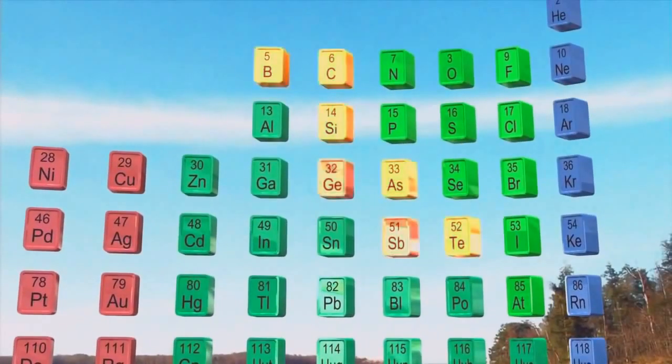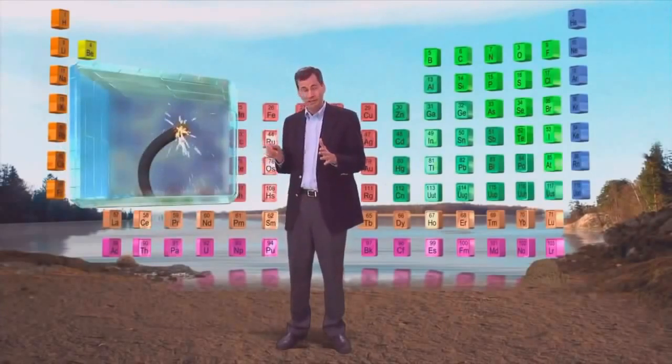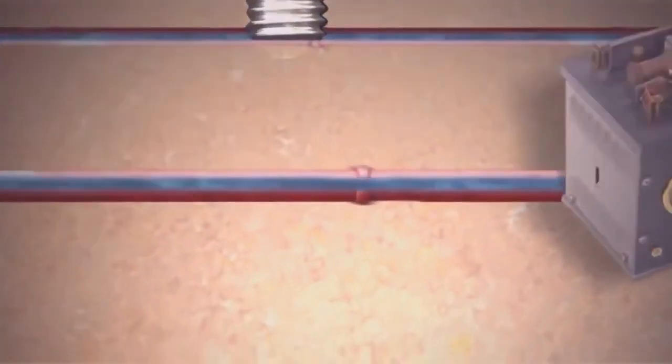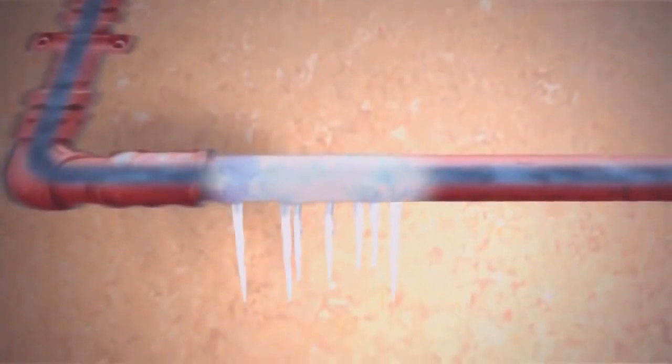It's a member of a strange class of elements called semiconductors, found on the table of the elements. As the name implies, they occupy a middle zone between metals, which conduct electric current, and insulators like rubber and plastic, which don't. Think of water flowing through a pipe. An insulator is like a pipe that's frozen. Electrons can't get through.